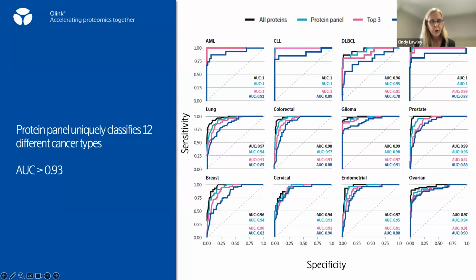Here's the area under the curve for those 12 different cancers and their signatures and their ability to be characterized. I'm sorry, I'm having to quickly scramble and plug in my laptop because I didn't do that in advance. But these show that under 100 proteins were able to characterize these 12 different cancers with an area under the curve of 0.93. I'm just going to grab my plug really quickly, sorry.